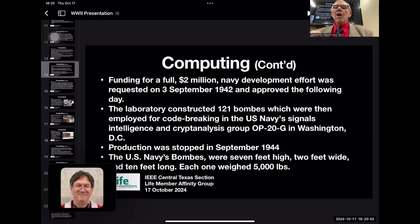As I said before, these were massive. They were 7 feet high, 2 feet wide, 10 feet long, and weighed 5,000 pounds each. These were big machines, and they had 121 of these running in the Navy Department.